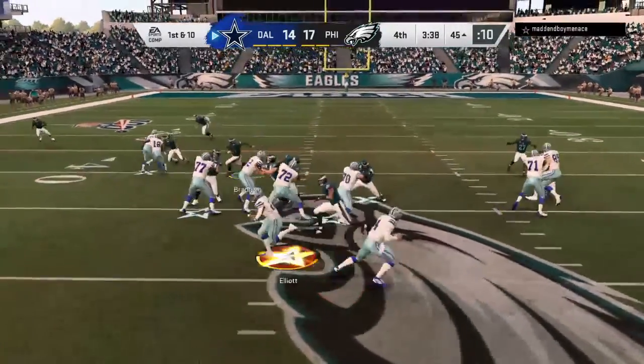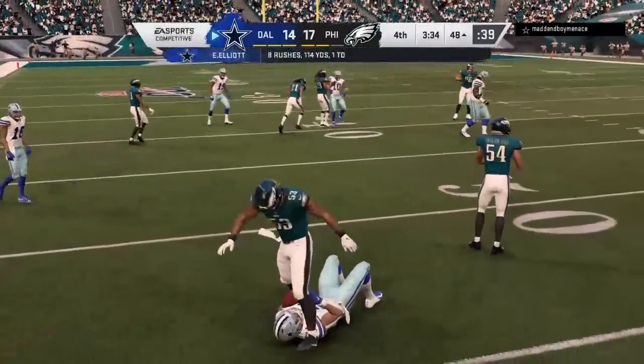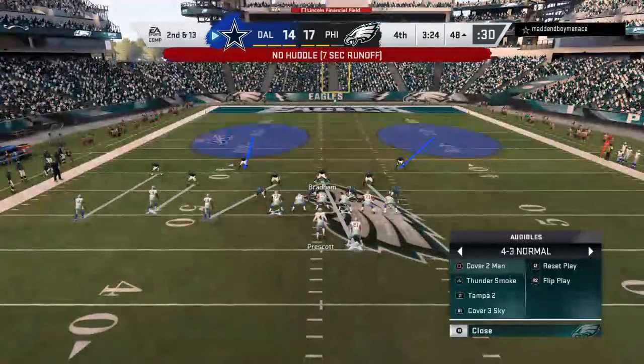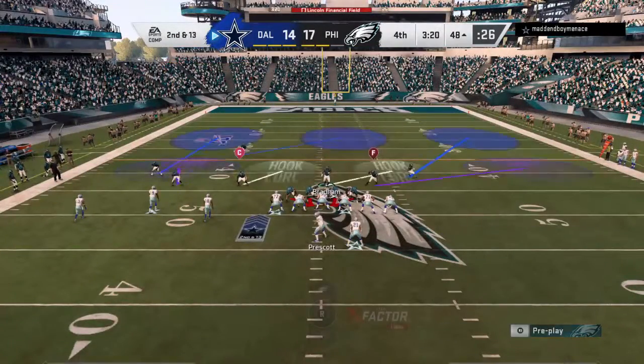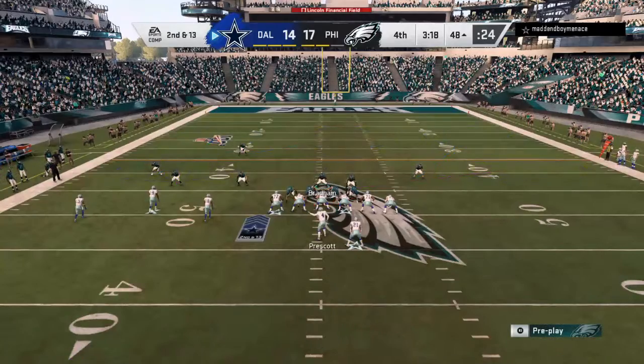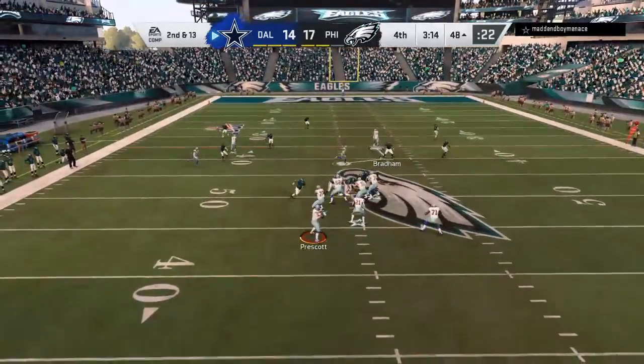A first down carry by Elliott. And he is going to lose yardage here. A loss of a full 3 yards, and now it's 2nd down. That loss of 3, a rare stumble on a promising drive. Here's 2nd and 13. Here's Prescott.